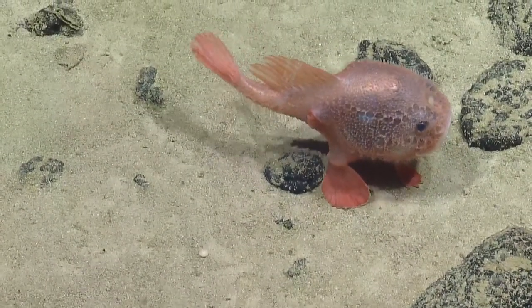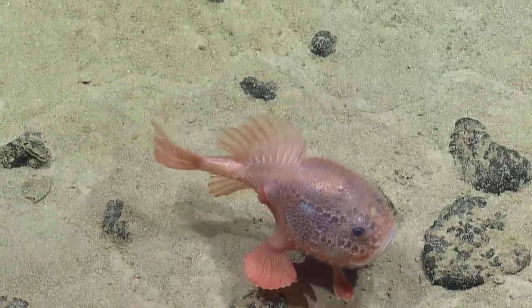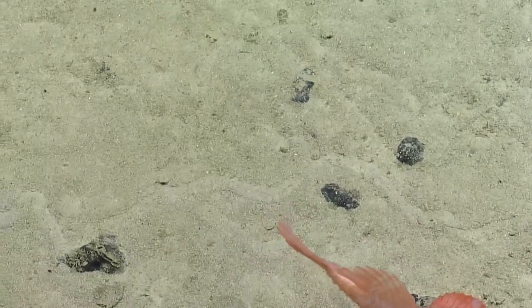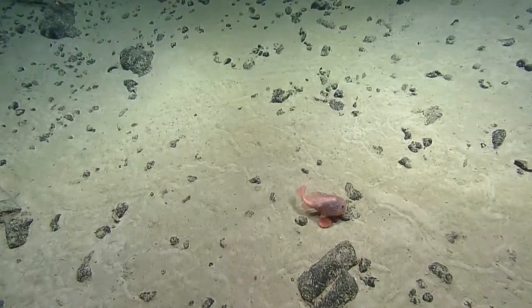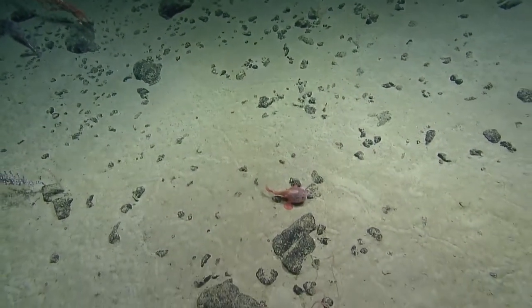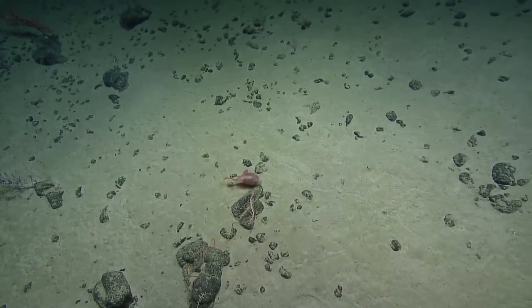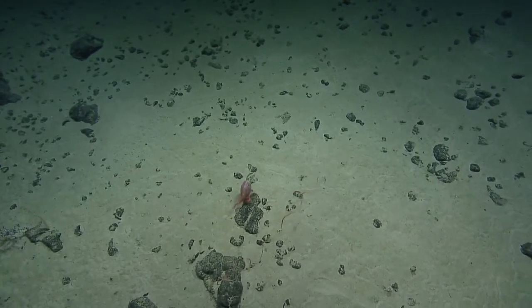The type of anglerfish, if you look between the eyes, you can see that white patch is his lure. Okay, go wide. So that lights up. Probably has some sort of attraction. I'm not sure if it's bioluminescent. Usually they are. Or some sort of sensory structure that might attract prey items, for example.